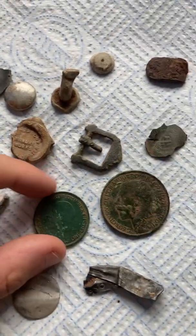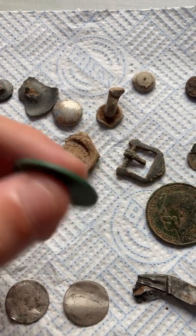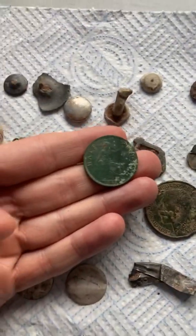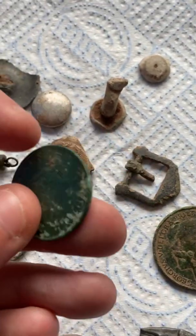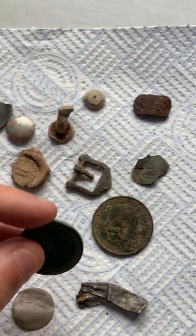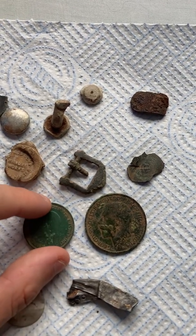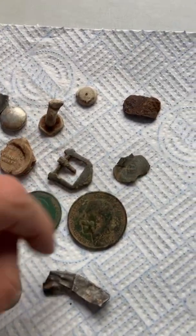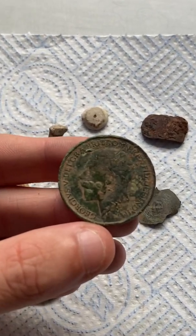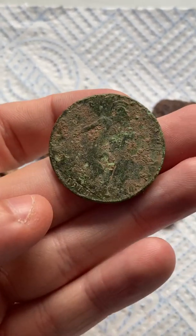So next one. Typical run of the mill. Nice condition. Old Head George V, 1935 halfpenny. Quite a nice coin actually, that, as you can see. 1935. Yeah, it's quite a nice one. Quite like those. Nice coins. They're one of my favourite bronze coinages from the reign of Vicky onwards. Probably George V's are always my favourites. Or Edwards actually, they're pretty nice as well. But I always love finding these big bronzes.